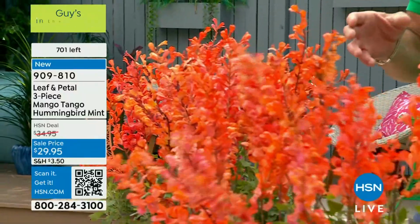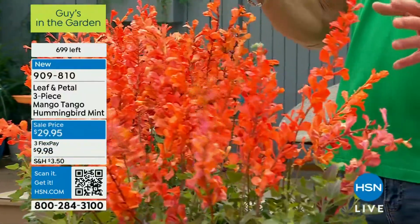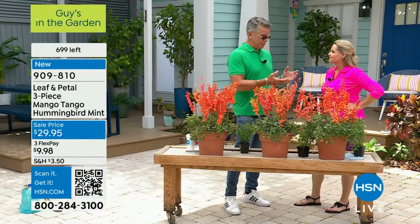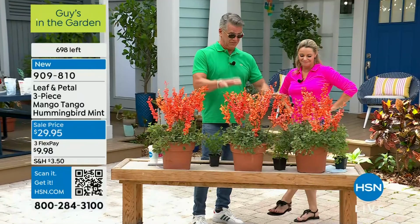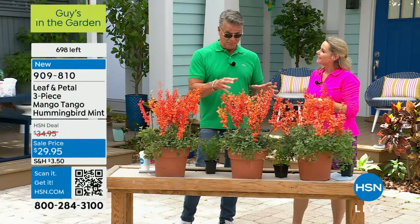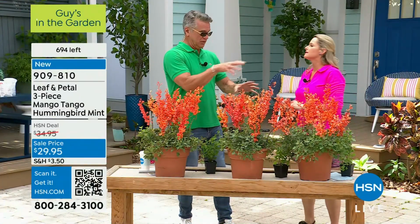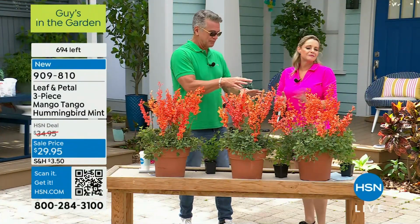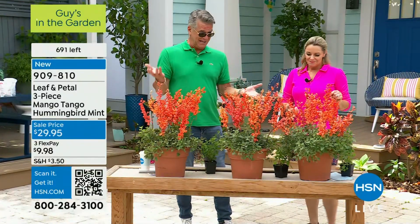You know what I would do? If I were you, if you have a little area in your yard that gets a decent amount of sun and you want to create your own butterfly garden, this is how I would start. Because not only are you going to get hummingbirds and honeybees, you're going to get a lot of butterflies. So you could put this with the lavender, because I love orange and purple, right? That would be beautiful. All three for $29.95.